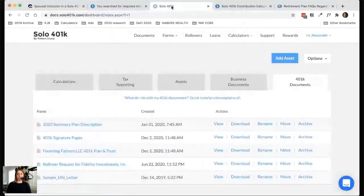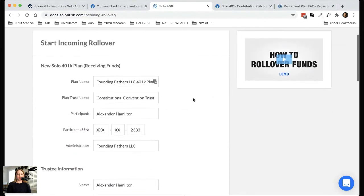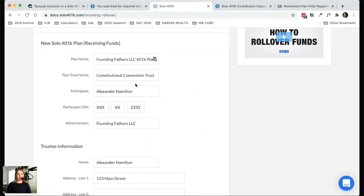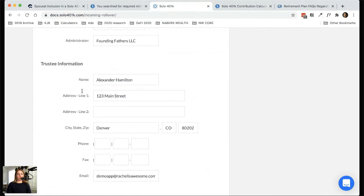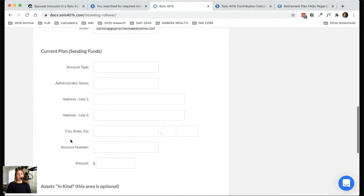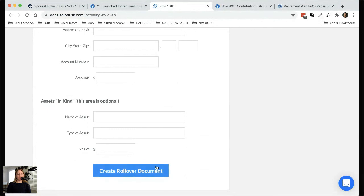So Lipsy, I'll share my screen for just a moment to walk you through this process of the rollover. If we go back to the 401k dashboard, the easiest thing to do is click on this link right here for rollovers. We have a video that walks you through exactly how to complete this form, and you'll just fill out this short form here. This is your solo 401k plan information. This is your information here in the middle as trustee. And this would be Fidelity's information, right? They're the ones sending the money. So you would complete this short intake form and then create a rollover document.